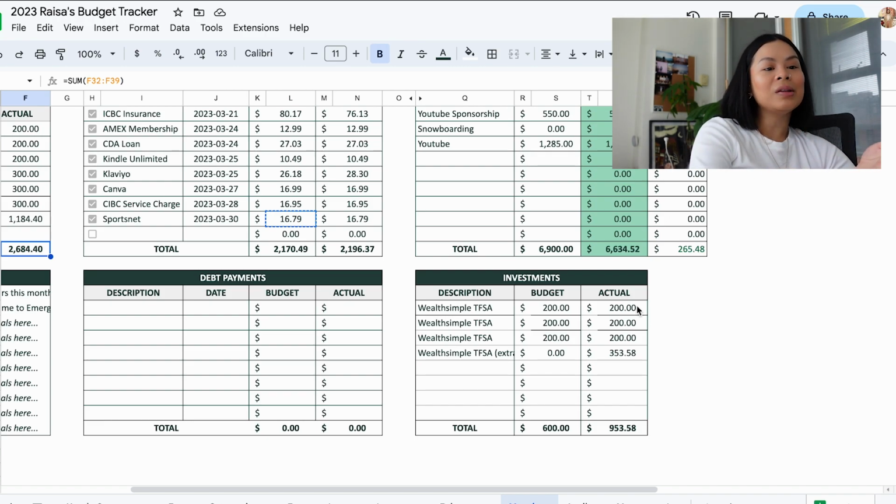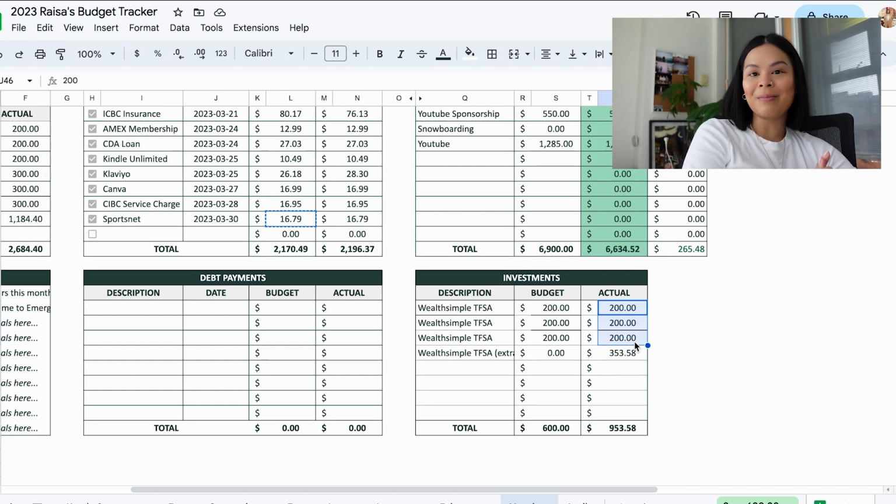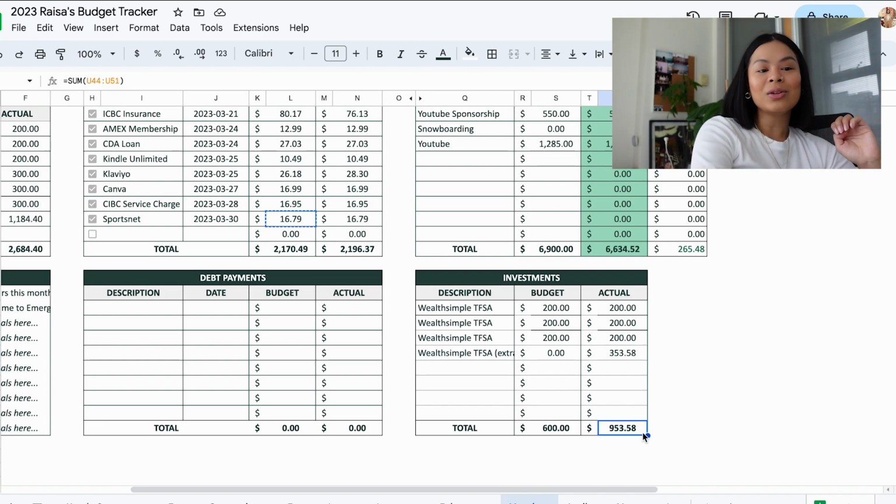In terms of my investments, I do put $200 automatically every single paycheck. So we saved about $600 from those automatic payments. And then I had a bit of extra money in my bank account, so I also put about $350 into that account. And the total investments for the month is $953.58.